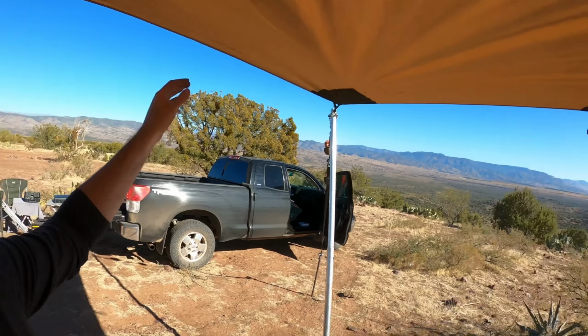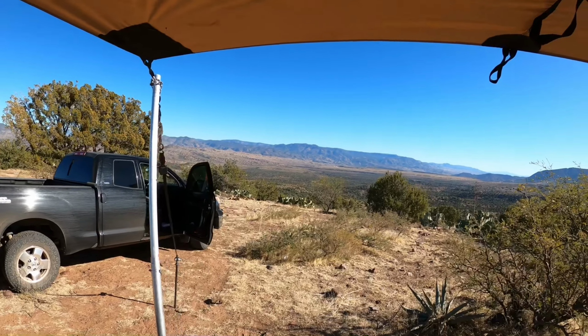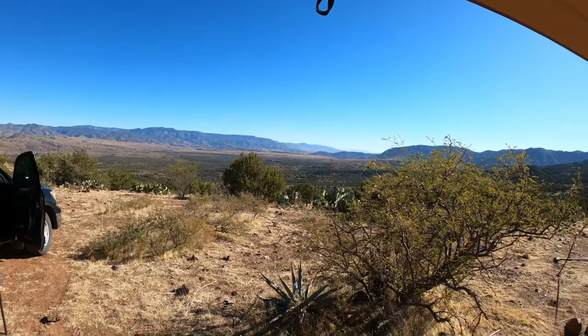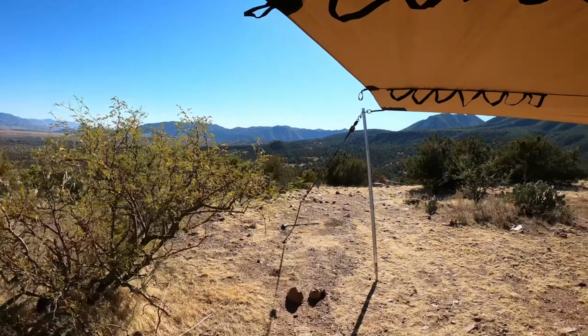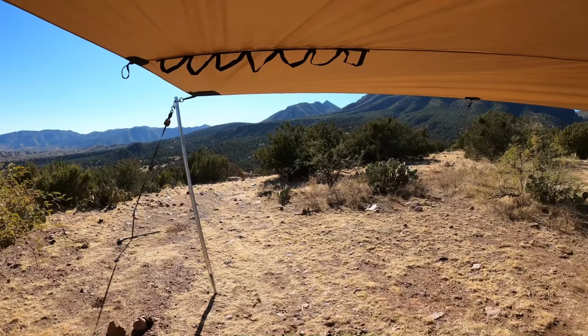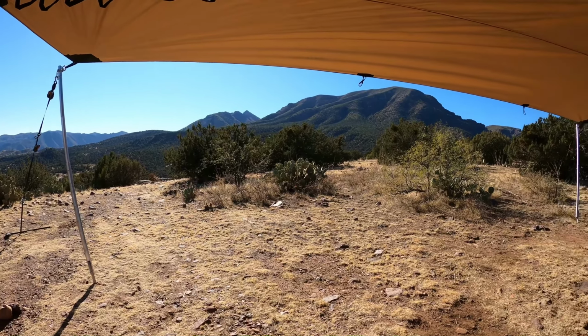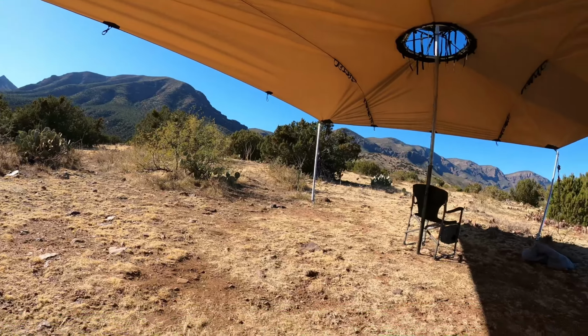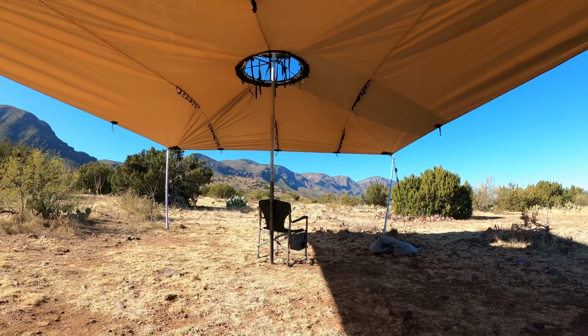Look at the view. I mean, this is why we're here. I mean, look at that. Let's see if I can get the mountain without the sun glare. Look at that. There's the view from underneath. Tell me that's not fab.